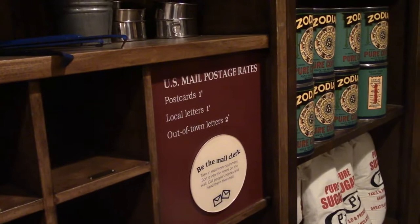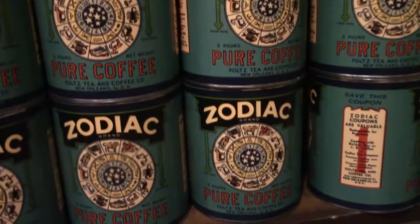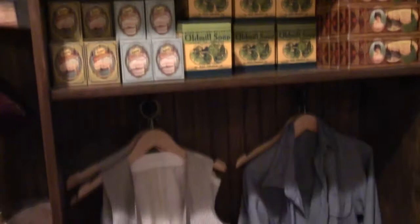Postcards, 1 cent. Local letters, 1 cent. Out of town letters, 2 cents. This one, the mailman needed a little nip, if these are real. Okay, that's empty. I wonder if the brand names are real. Zodiac, English breakfast, monogram tea. Butterfly brand stringless beans. Yeah, so you got your pure sugar. Skin cream. But I don't see no Dapper Dan, not even any fop.